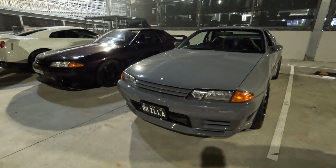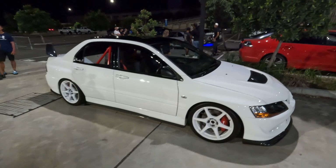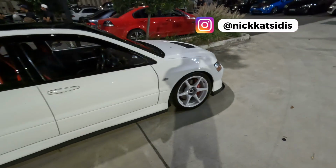That's true. These are such clean R32 GTRs, and a 35 GTR next to it too. That is sick. And this is Nick's immaculate Evo. This is beautiful. Really clean example of an Evo, white on white. But yeah, Instagram will be right here.